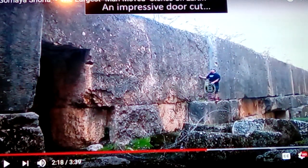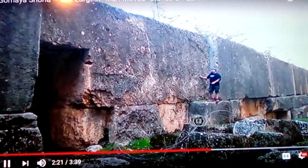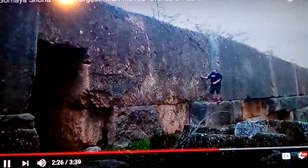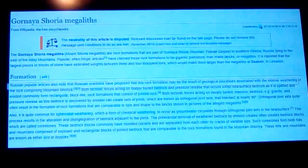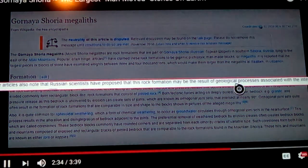Let's continue. Look at this site right here. Baalbek has stones about the size of this one and this one together as one. This is two separate stones, but these are the sizes of the stones at Baalbek, with a door cut right through it. And it's larger stones again put on smaller stones, if you'll see. Smaller stones on the bottom, larger stones on top. Just like at Baalbek, where they had some smaller stones lining the bottom and then these giant megalithic stones on top. Now, of course, the Russian scientists have proposed that the rock formation is the result of geological processes. That's what they say, the result of geologic processes.